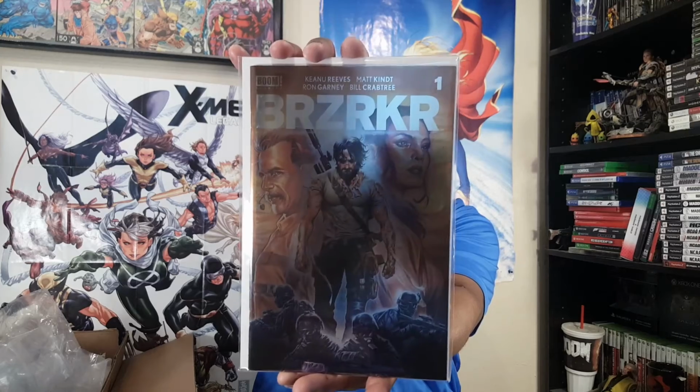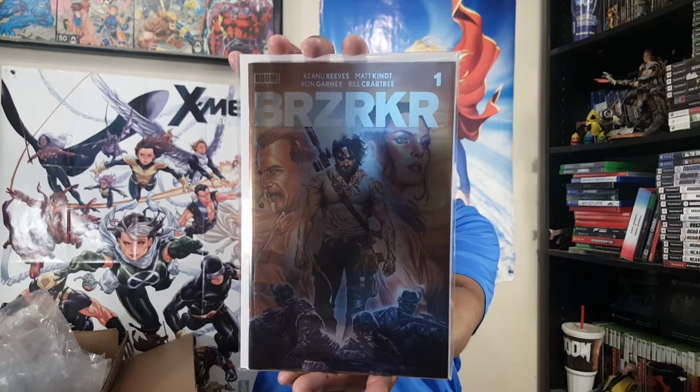Here is Berserker #1, the foil cover, Mark Brooks. Yeah, check this out. We'll see. People are saying it's actually pretty good, and it's a thick ass book too. Looking forward to checking this out. You got Ron Garney on it, who I think is the best honestly. Even though everybody loves Keanu Reeves, and I do too, I'm just like, Ron Garney on a book, yes.